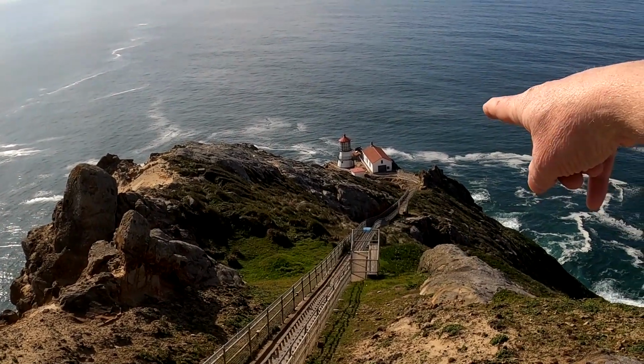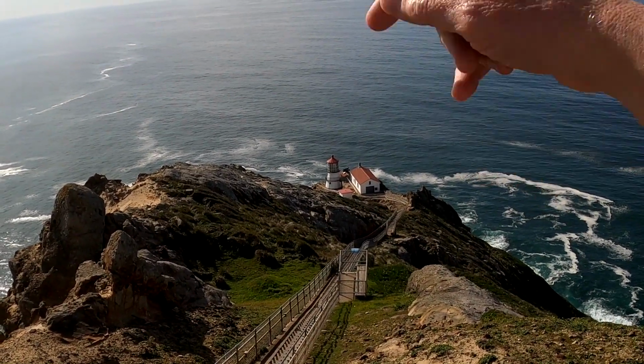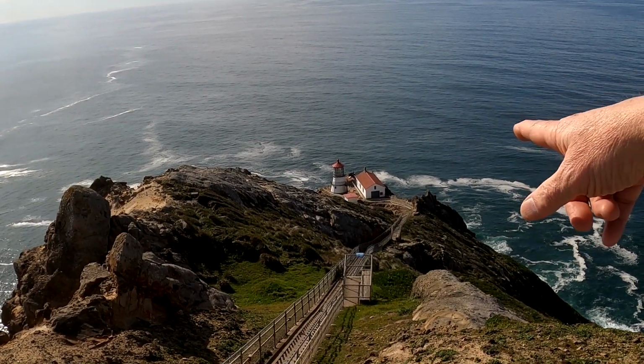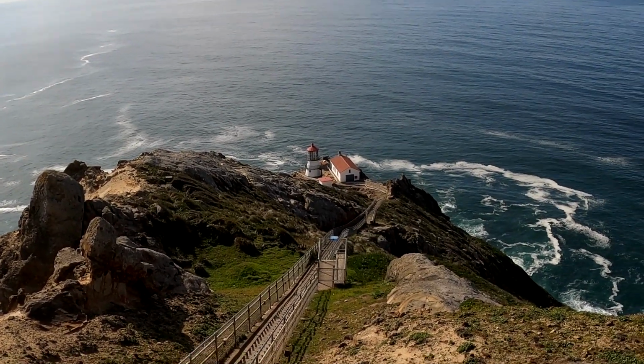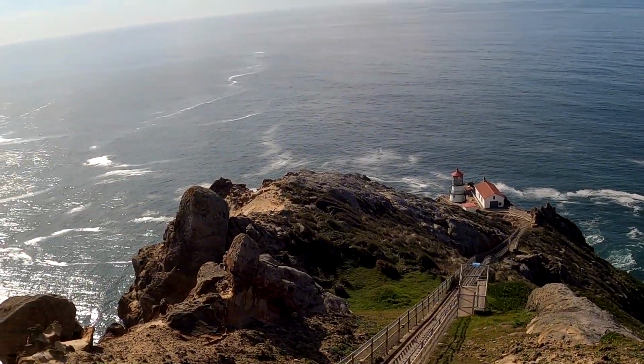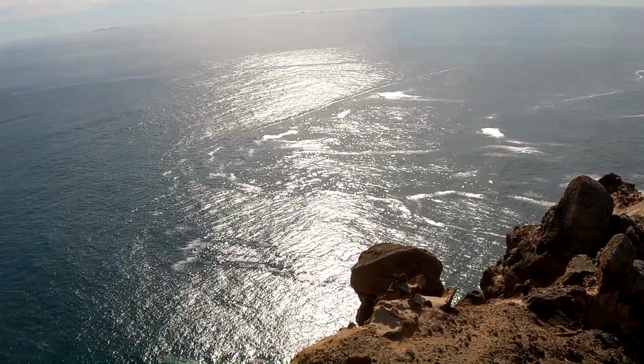Because they let you go inside the lighthouse, and they have a docent that gives you a tour. I've been here years ago. Awfully nice out here.